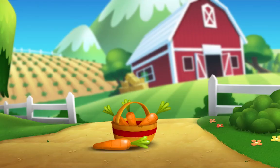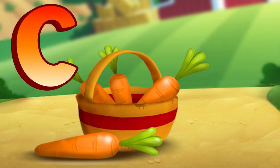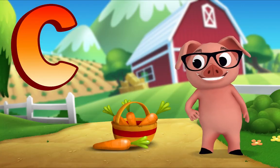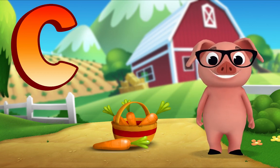Oh, I wonder who picked these yummy carrots. Listen. Carrots. Carrots. What letter do you hear? C. Cool. I picked the carrots, Fox. Do you want some? Thank you, Pig.